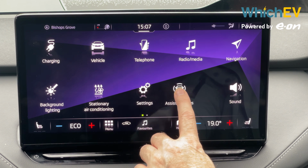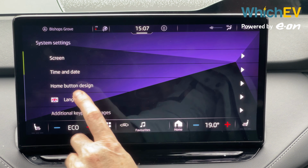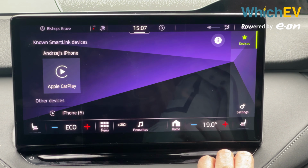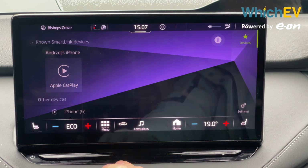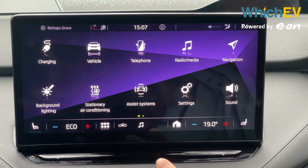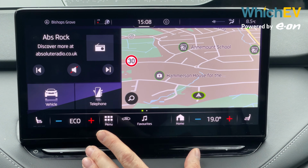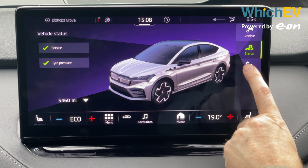One of the nice things about this is you can actually move stuff around in this interface as well. Basic car settings there, that's more for the way this menu itself works. Scroll along, you can set up different users, manuals, smart link. You probably won't want that on your home screen because you set that up once and use it straight away. It's worth mentioning again that CarPlay is wireless, so you don't actually have to have your car connected to your phone directly by a wire. You can personalise this home screen as well. If we just go into the vehicle here again, you can see that it also gives you some status, and this is rather useful.